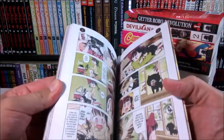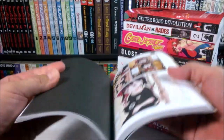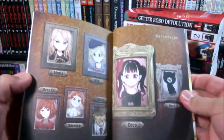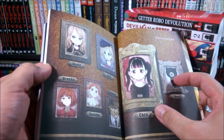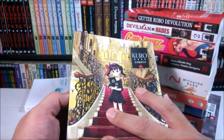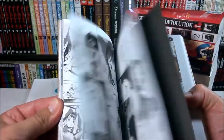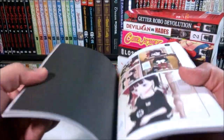I think the most impressive part is that basically half of the manga is in color. Here's all our characters. Here's Kuro and the girl Coco, the owner of the cat. And the rest of the book is in black and white, as typical manga is.